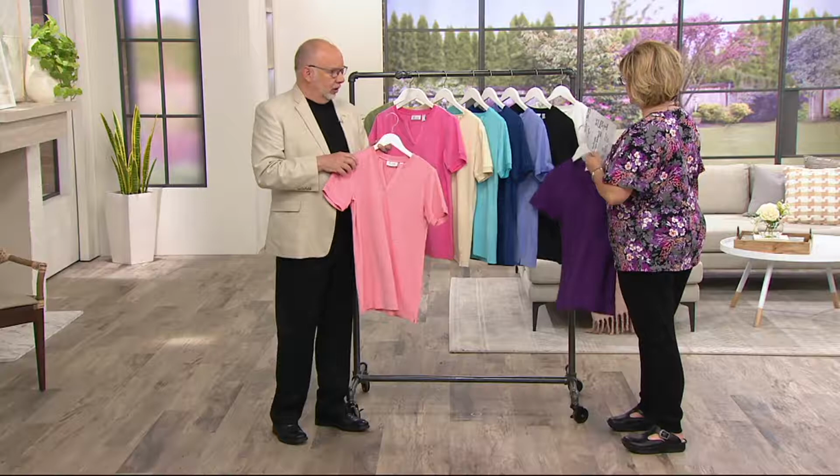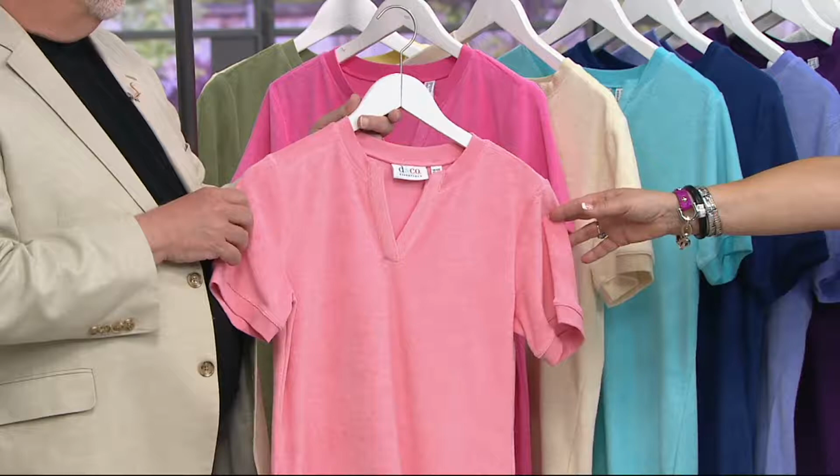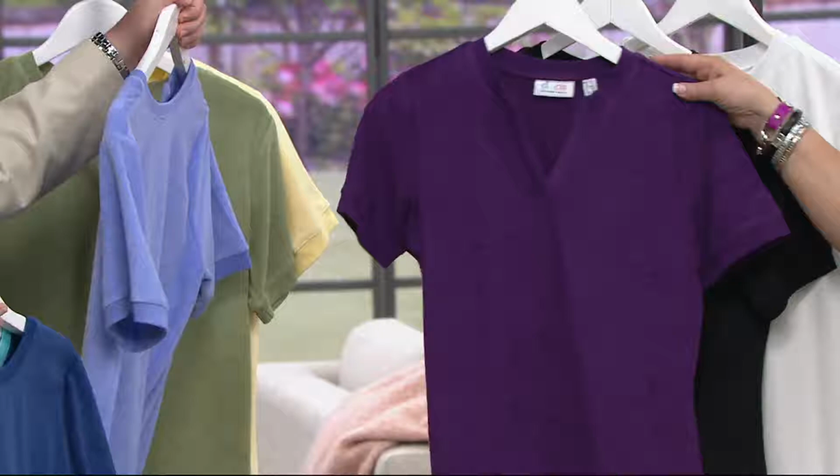This is on a buy more and save of $3, which means it drops down to below $30 for that second one if you want to get more than one. So here is the soft coral. We have it in azalea pink. I love that azalea pink. This color is our khaki. We also have clear aqua. This one is the bright navy. Here we have spring lilac, our brand new true purple, and then we have black, and then your white.